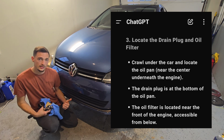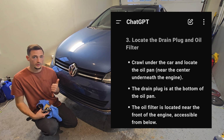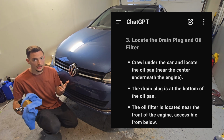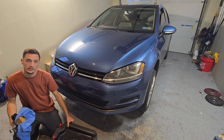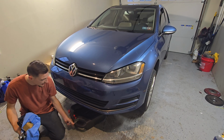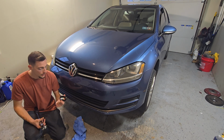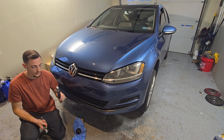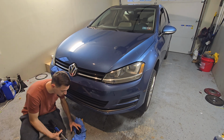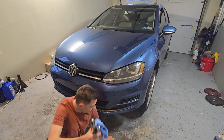It's also telling us that the oil filter will be located towards the front of the engine, accessible from the bottom. So we might as well take all of our stuff underneath with us so we don't have to keep climbing in and out from underneath the car. So we got our oil drain pan, we have our rags, we have our filter, because that's on the bottom of the car, we have our filter wrench, we have our 19mm drain plug socket, we have our torque wrench, we have all of our tools. So I'll see you guys underneath the car where we get to do all this fun work.